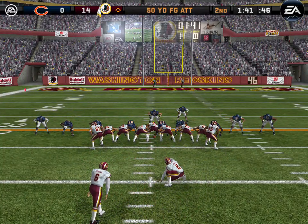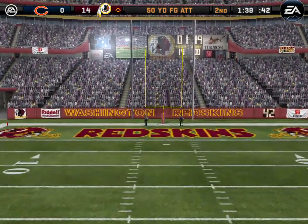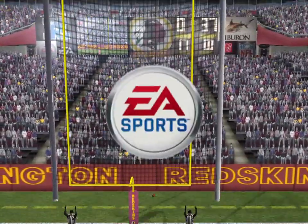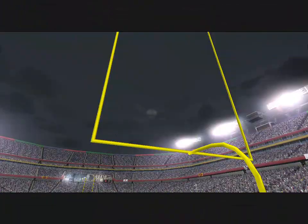Number 6 leads the field goal team into the game for the attempt. Through the uprights. What a kick. He's one of those guys who really works hard at what he does. And you can see that hard work paying off when you make a kick like this one.